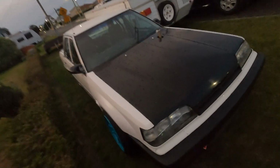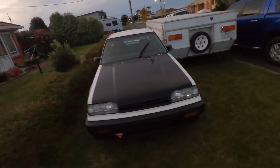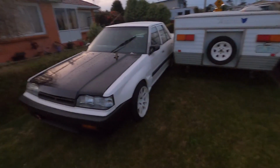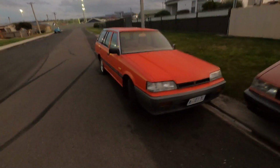So yeah, this thing is ready to go. I have the steer tires on. It's had a service. It's all ready to go. I'm so excited. It's been 6 years, as I might have already mentioned, since I've been on the track, so I'm super pumped.